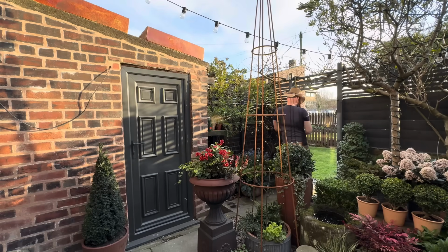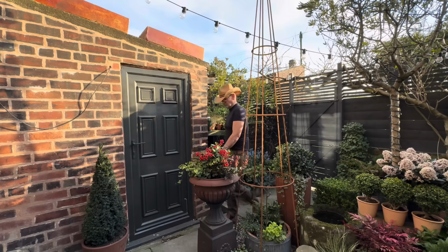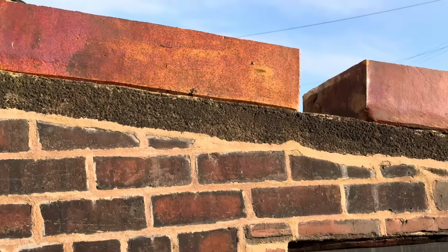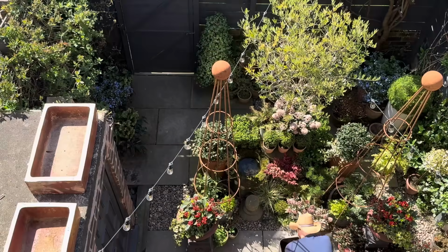And there you go. Job well done. Extremely hard work, and that's me done for this evening. So let's skip on to the next day. And they're looking quite beautiful. The brown glaze complements the brickwork beautifully.